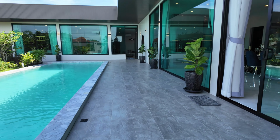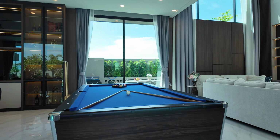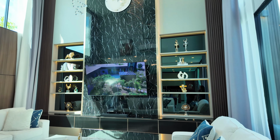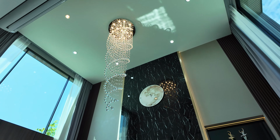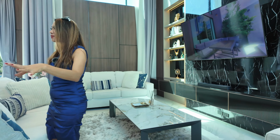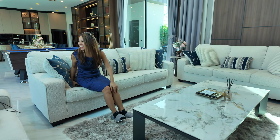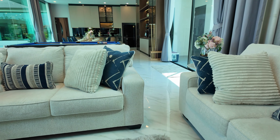All right, let's go inside and see what we got. I'll show the living area first. Welcome. Wow, look at that light fixture and the height of the ceiling. Inside is totally different from the outside. Outside is cool, gardening, relaxing, but inside it's like, let's go party. Yeah, very artsy, very, very upscale and modern. Yes. This is not a 6,000 baht a month condo, for sure.